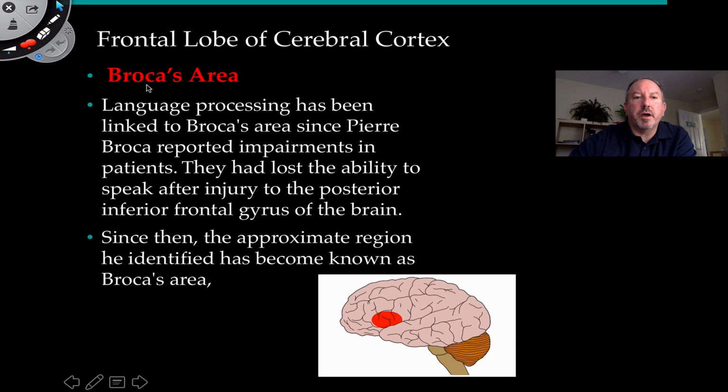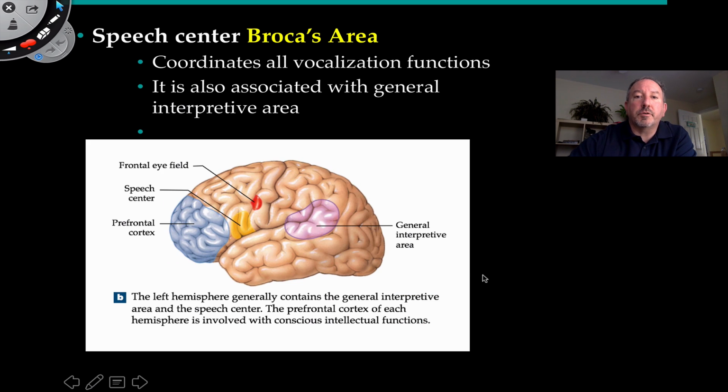This one area is known as the Broca area. Pierre Broca was working with some patients that were injured, and they had damage to their brain in this particular area highlighted in red, and they lost their ability to speak after an injury to this sort of posterior area of the frontal gyrus, and it became known as the Broca area. And so this is now an area which we believe is important to coordinate vocalization function. In other words, to generate speech. So that's kind of interesting. I just wanted to point that out.